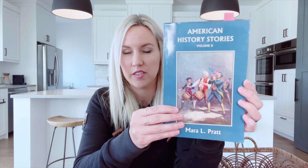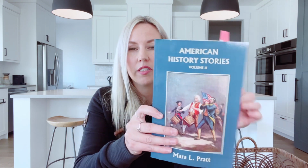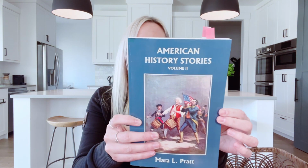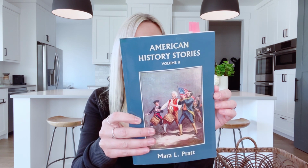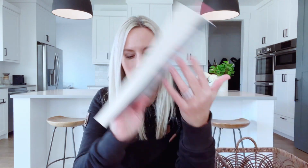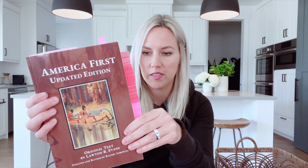So let's see. This last term, and I mentioned this in the last video as well, when I talked about history, American History Stories. This was the 2nd volume, which covers a lot of the colonial revolutionary times, and we went through the Revolutionary War this year. We also read through most of this, and we have been moving, as I said in my last video, to westward expansion.